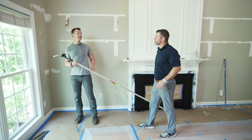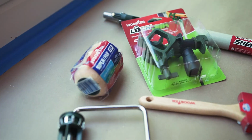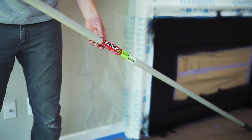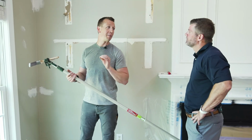Hey David, let me show you something real quick. Y'all got super high ceilings. We need a tool that we can get up way in the corner without even having to get up on the ladder. I've got the Wooster Lockjaw here. It can fit a variety of brushes or other tools. Got it paired with the Wooster Sherlock. We're gonna be able to get way up there, get right in that corner, and bring the paint down.